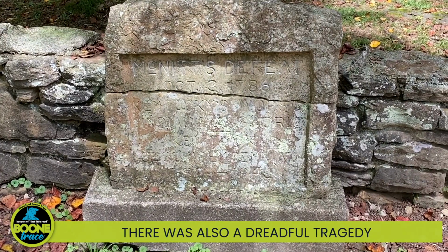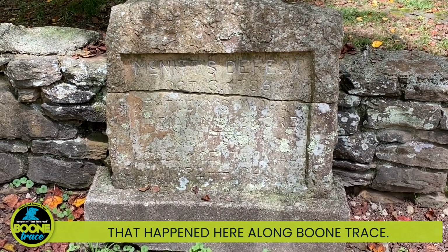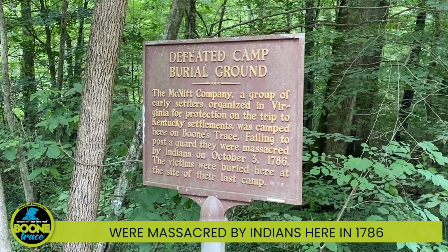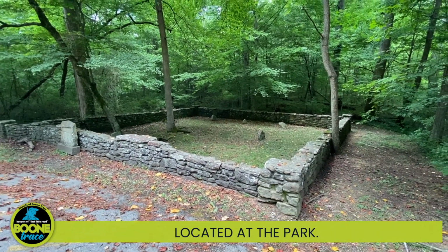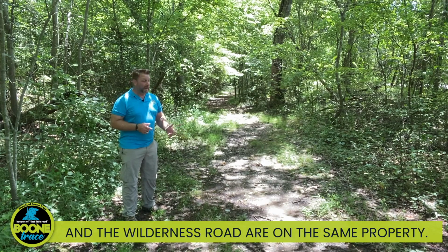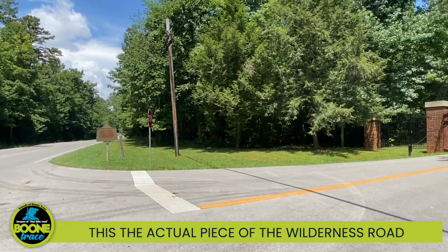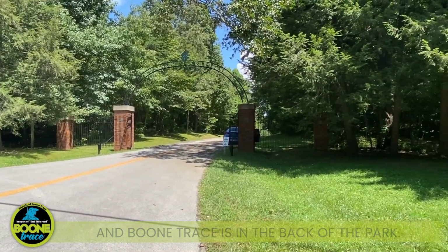There was also a dreadful tragedy that happened here along Boone Trace. All but 3 members of the McNitt family were massacred by the Indians here in 1786, and most were buried in the cemetery located at the park. Another interesting thing about Levi Jackson Park, it is the only place where Boone Trace and the Wilderness Road are on the same property. This is an actual piece of the Wilderness Road along Route 229, and Boone Trace is in the back of the park.